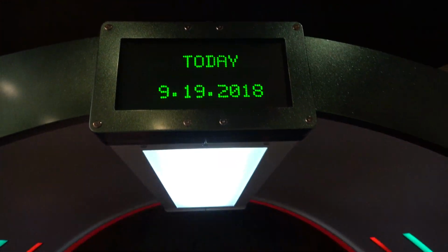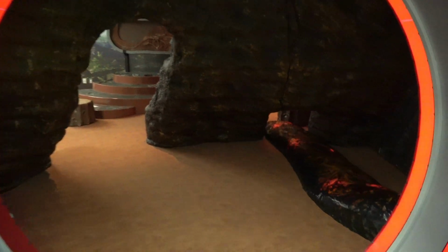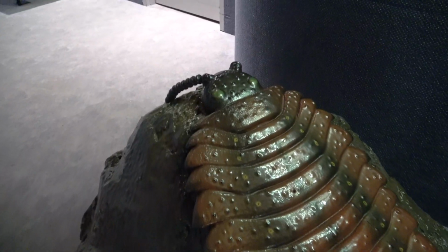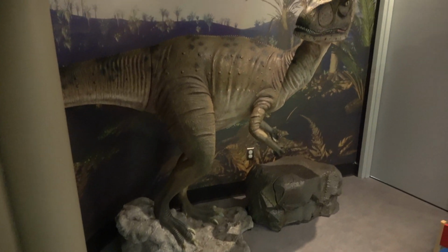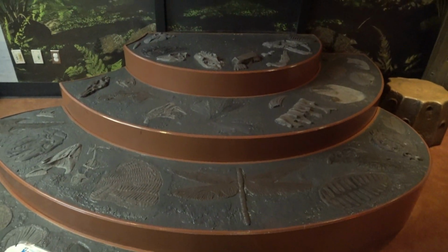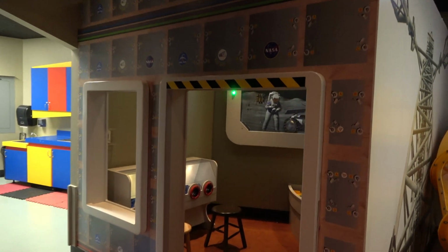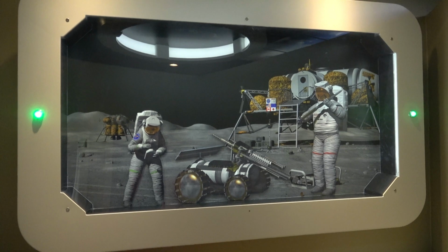Let's take a look at the kids area and take a trip back in time through this time machine tunnel. Here the kids can enjoy seeing lava and volcanic activity, as well as some interesting critters. Ew, look at the size of this guy. They have a sitting area and a demonstration area for different fossils and information about our prehistoric history. There's a kids' play area, and then this little room is dedicated to space exploration, where the kids can put their arms through these little funnels and play around with sponges.